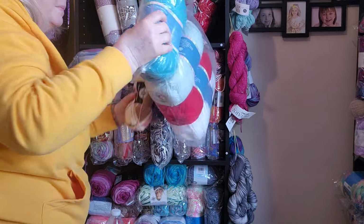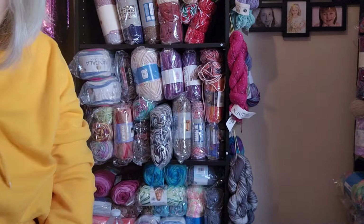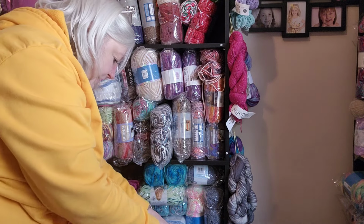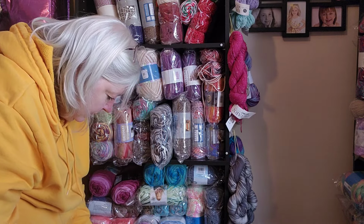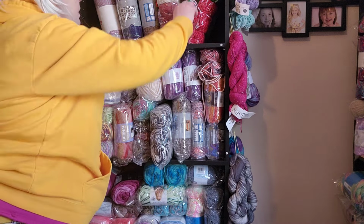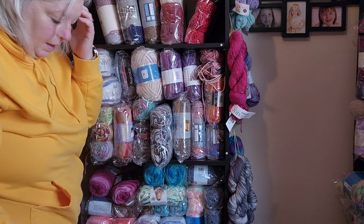Yarn down. This was a Christmas, I think it was called Peppermint pack. Yarn down again. See, this is why I like to keep it in a bag. And these are just miscellaneous that have like one or two.